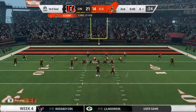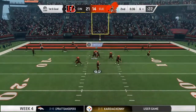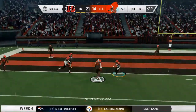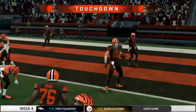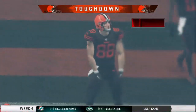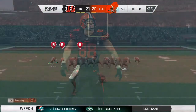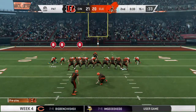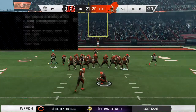A chance now to get even before the break as they come up 1st and goal. Now it's Ryan. And it's caught. And he is into the end zone. Touchdown, Cleveland. T.J. Hockenson with his 2nd touchdown of the game, 4th of the year, as they are an extra point away now from tying this football game.